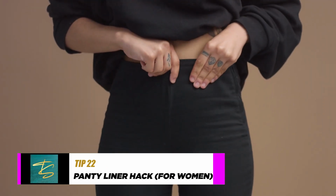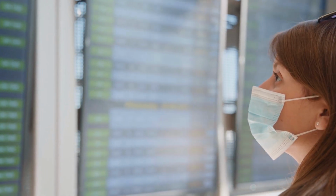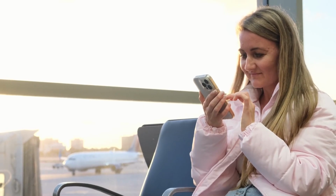Ladies, wear a panty liner. I know, weird tip, but staying fresh for 15+ hours is challenging. It's a small thing that makes a big difference in comfort levels.